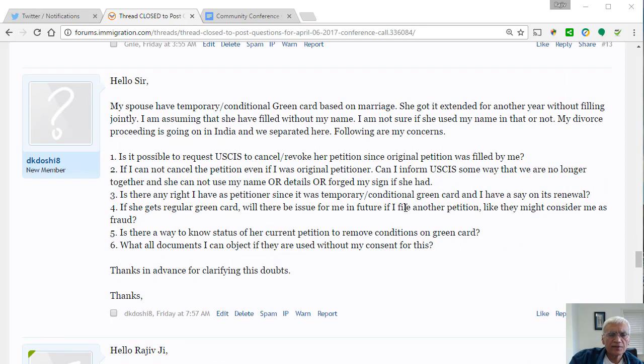DK Doshi says, my spouse has a temporary conditional green card based on marriage. She got it extended for another year without filing jointly. So he wants to know if he can revoke her petition. And sir, I don't really think so. Because remember, for a marriage-based green card, what is required is that the marriage, when entered into, was entered in good faith. If later on things did not work out, that does not mean you can cancel or revoke the green card.